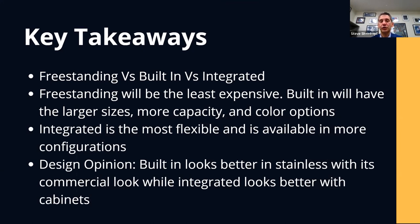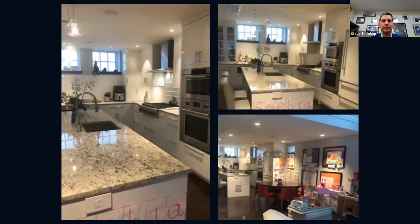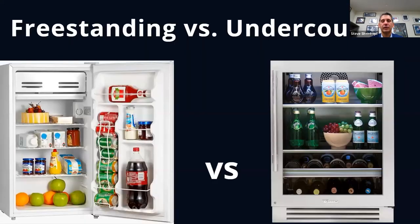Again, if you have a larger kitchen, you can go counter depth or you can build it out and then put a secondary point of use refrigeration somewhere. The only opinion I have is built-in. I think the built-in commercial style looks better in stainless. And if you're putting cabinets on, I think the integrated, that seamless look, is a little bit better looking. If you take a look at what I did here, that's just what I think.